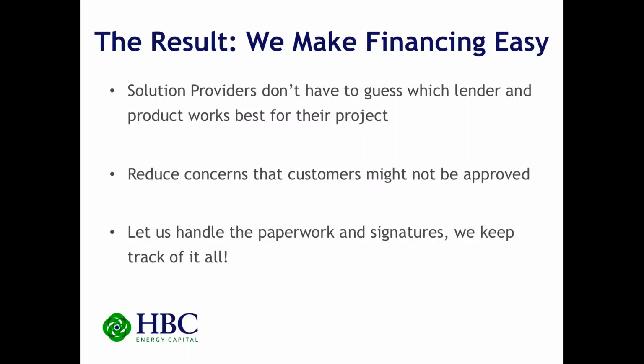So we can look at any given project and have a decent idea of which lenders are most likely to approve it. But in the instance, and this does happen, that lender A is unable to approve a certain borrower, well, we can bring that project over to lender B or lender C. So we have multiple lenders working behind us that we are able to access to improve the approval rates of borrowers seeking credit approval.